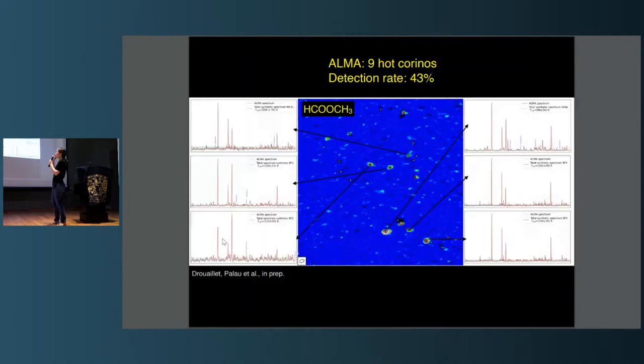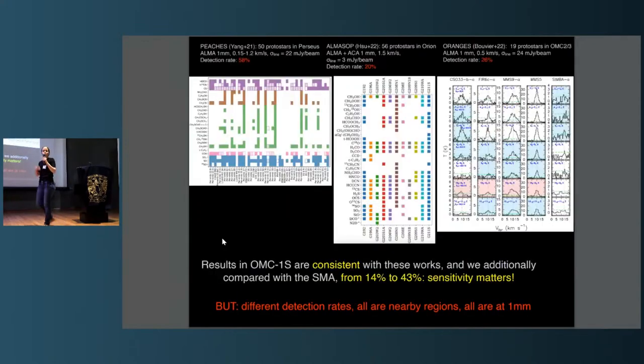The central panel is the moment zero of methyl formate, and as you can see, there are many sources detected here in addition to the two hot cores previously detected by the SMA. And all of these sources seen in methyl formate are actually rich in many complex organic molecules. This is also consistent with previous, very recent works that have made blind searches of complex organic molecules in protostars. They also find detection rates from 20 to 60%. These are in Perseus and Orion.